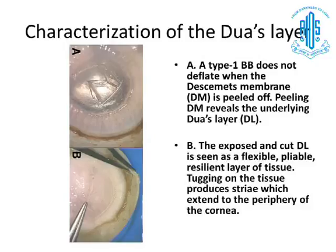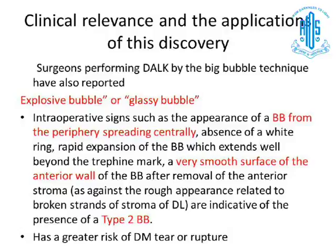This is another microscopic picture where you can see the Descemet membrane has been torn, and you can still see the big bubble being retained, and that is the Dua's layer retaining the big bubble. In diagram B, you can also see that when the surgeons were pulling the Dua's layer, there are stretch marks reaching up to 9 millimeters of the peripheral cornea. The other bubble is the type 2 bubble, where the air escapes between the Dua's layer and the Descemet membrane layer. These bubbles are usually very large, reaching from one end of the limbus to the other, and when you dissect the anterior stroma ahead of this bubble, you see a very smooth bed, which indicates it's probably the Descemet's membrane rather than the Dua's layer.